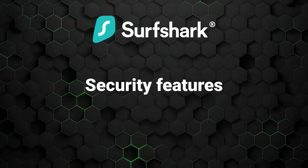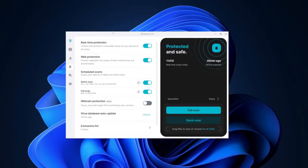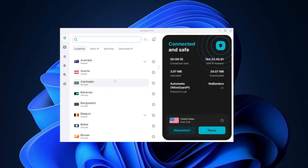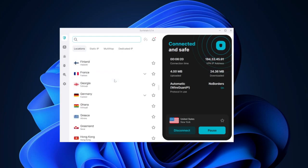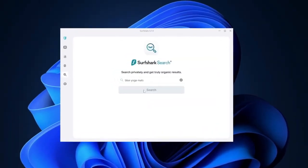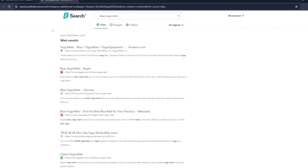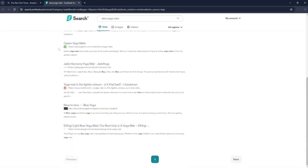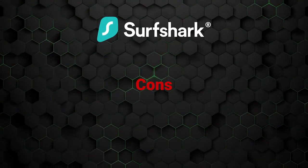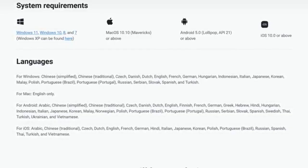A subscription to the Surfshark One package not only includes an antivirus with real-time protection, but also some other useful features. Of course, the VPN feature itself brings tons of security and options to your online experience. And if you're like me and you're sick of trackers selling your information to third parties, then the Surfshark Search is a great solution.